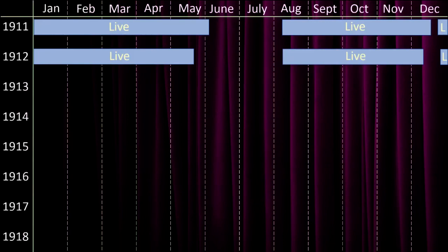And it's quite normal for the theatre to be closed for about a week, maybe 2, maybe even 3, to set up the pantomime. So we'll see that pattern happening every year. In 1912, there's even more dark time there, so the theatre's not even open into June. So, completely normal.